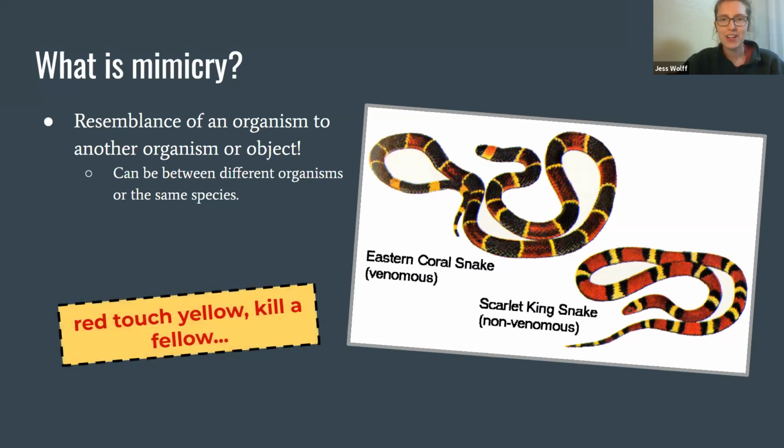I'm sure a lot of us have heard this adage, "red touch yellow, kill a fellow." That is a little rhyme for the eastern coral snake and the scarlet king snake. The eastern coral snake is right over here, and it is a venomous species of snake, whereas the scarlet king snake is non-venomous. The scarlet king snake mimics the coloration of the eastern coral and gets a little bit of added protection because most predators don't want to mess with something that is venomous.